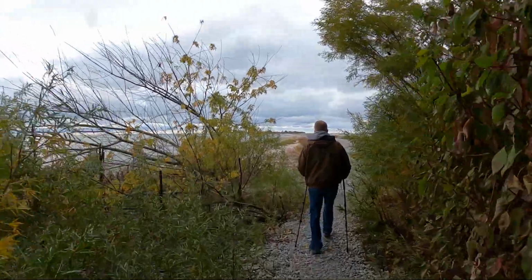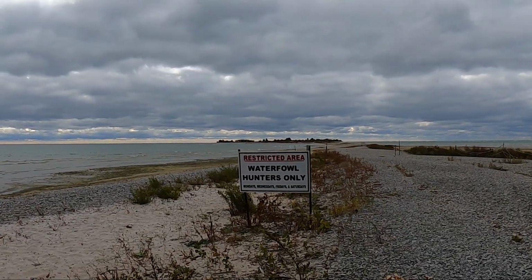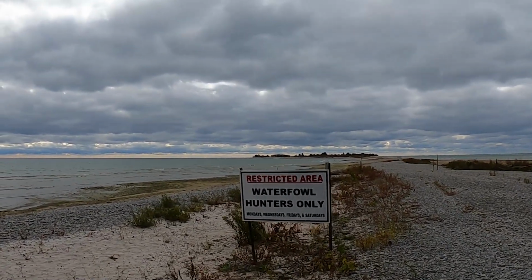Owen Point leads out to Gull Island, which is a waterfowl hunting spot here at Presqu'ile, and it's only open to waterfowl hunters, so we can't go past this point.